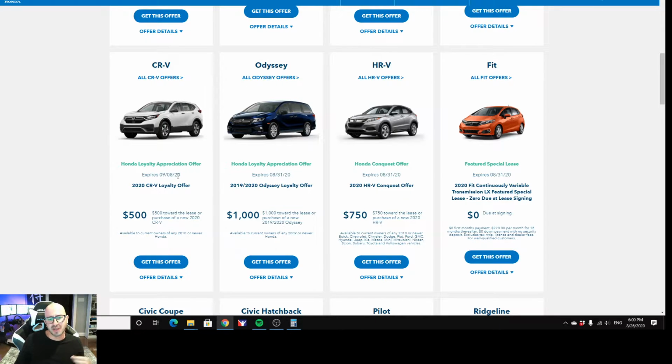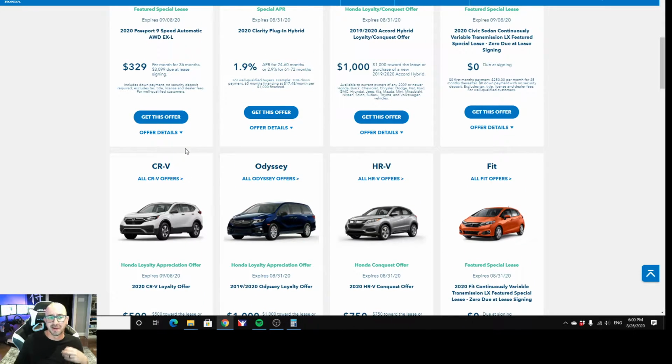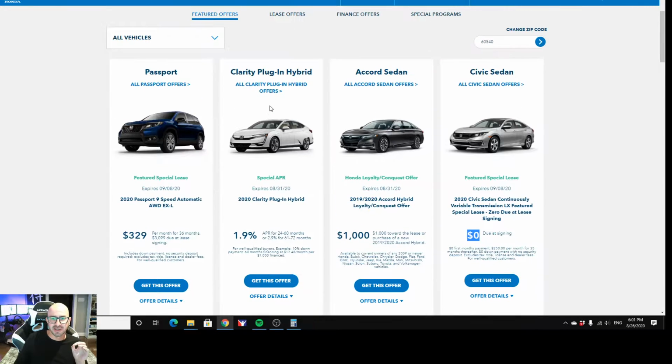But the way they display the information is very different, and there is a reason for it, because some people might react differently to what they see. Some might think this is low APR, some might like zero due at signing, even though pretty much any car you can do zero due at signing. So your job here is to really look deep inside the offer and try to understand how it's structured.